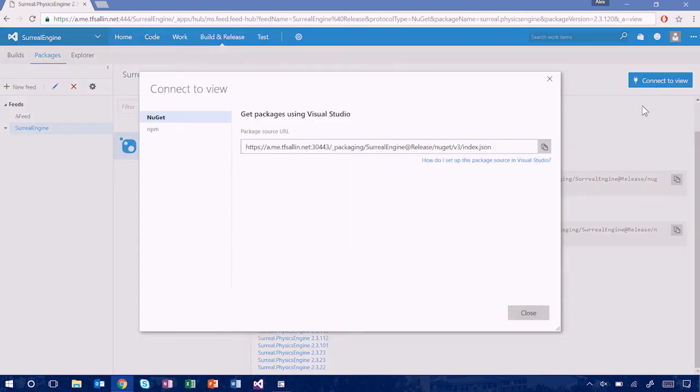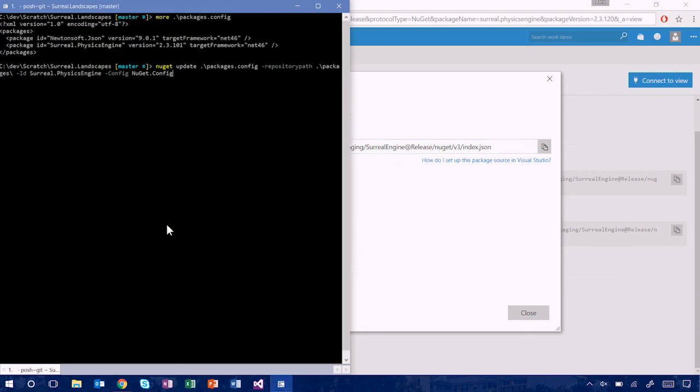If my consumers update their local NuGet configs to point to the view directly, which you can see here, they can just rely on NuGet's update functionality to automatically get the latest supported version of the Physics Engine package. Let's take a look at that. Right now, you can see that I'm relying on version 101, which was the last tested version of the Physics Engine. I'm going to run a NuGet update.